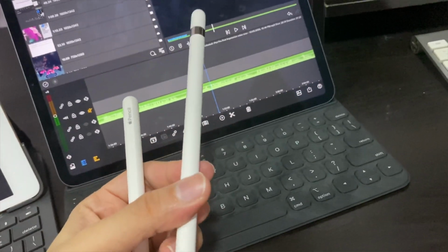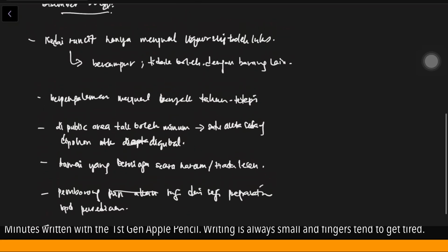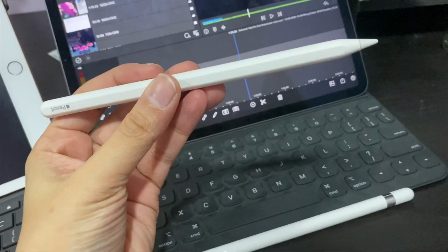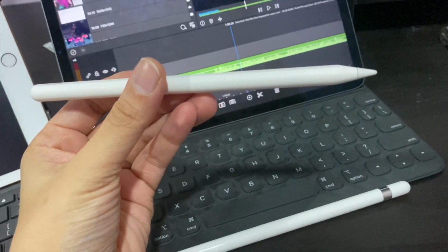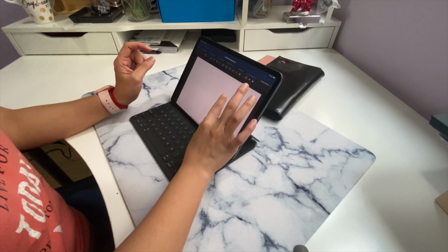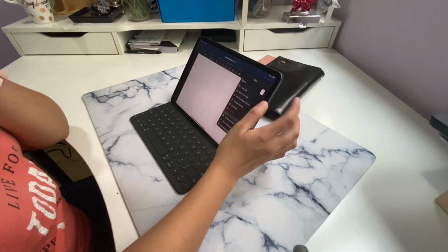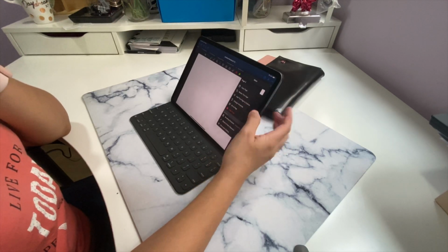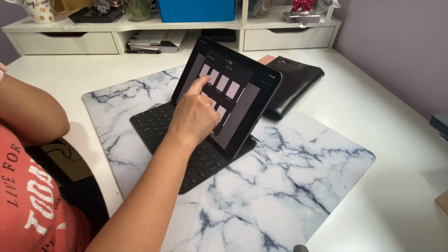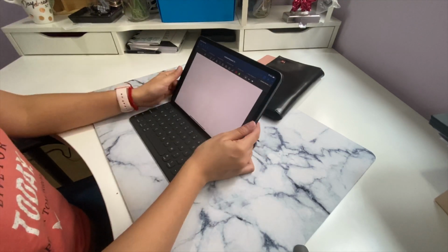I did try writing with the first gen pencil, but I did not enjoy the writing experience as much as I like with the second gen pencil on my iPad Pro. This is a crucial factor for me because I attend lots of meetings in which I write down lots of meeting minutes and also notes. So I am a very particular person in which I prefer my handwriting to be beautiful. So with the Apple Pencil first generation, I can't accomplish that. But with the second gen Apple Pencil, my writing is beautiful and I have received a lot of compliments because of that.